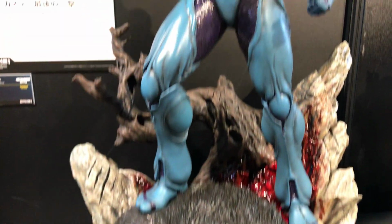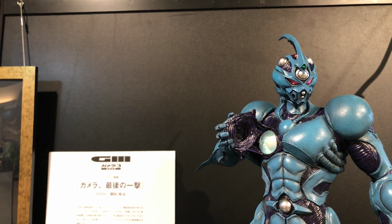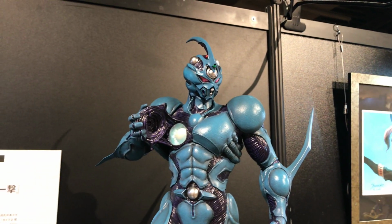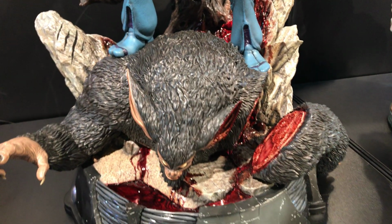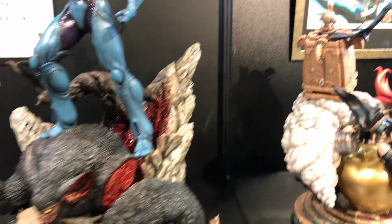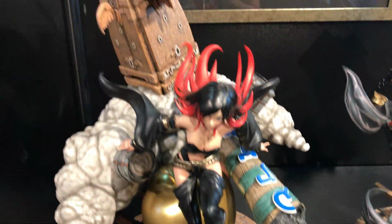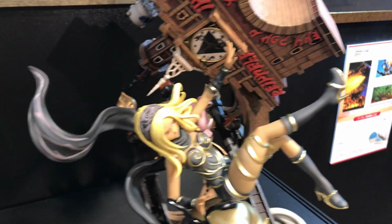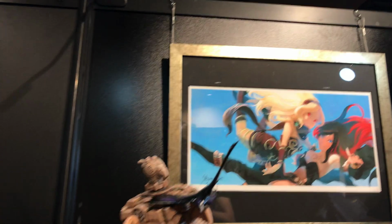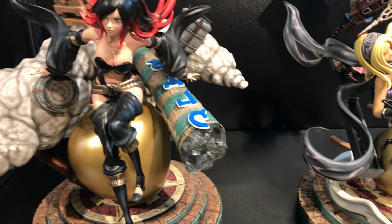Guyver one. There are quite a few different pieces in the Guyver line, but they're only showing one of them. This one, I heard, is already in the final phases of production, so they should be shipping out soon. Gravity Rush. I don't know too much about this, but they look very interesting. I just don't have any information to share about it.